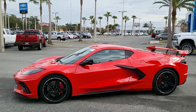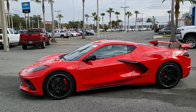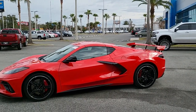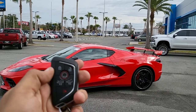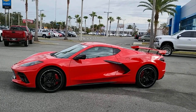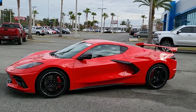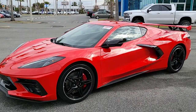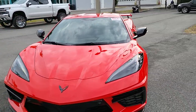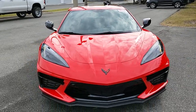My God, what a beautiful car. Let me give it another one just for the exit, right? Another cold start. Let's see. Here it is. I'm going to hit this button twice. It's coming. There we go. Nice and smooth. I'm going to give it another walk so you guys can enjoy this beautiful machine going out.